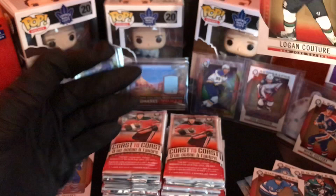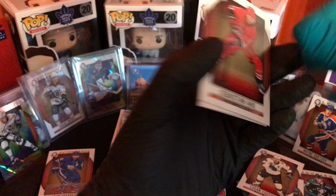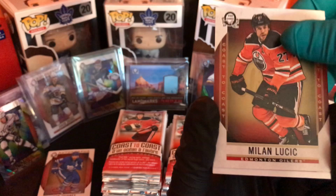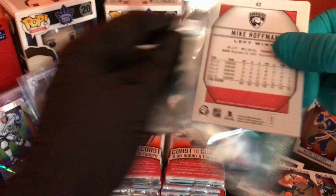I'd like to see either one, the Blues or the Sharks, move on to the Stanley Cup Finals. And I would like to see Carolina move on to the Stanley Cup Finals, but what can we do? It's 2-0 Boston, but they could switch it up. I think they're going to go to Game 7. Sebastian Aho, Milan Lucic, Superstar of Claude Giroux, Shea Weber, Brandon Gallagher. We'll say 12 or 15 packs down. A lot more to go.